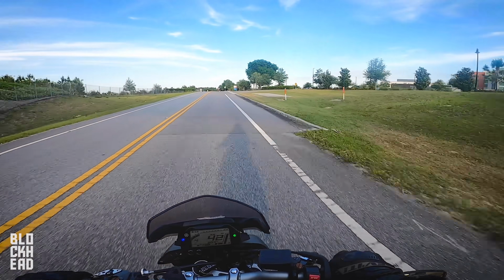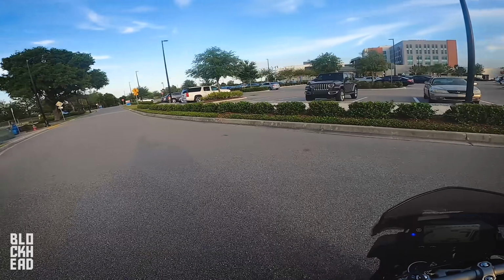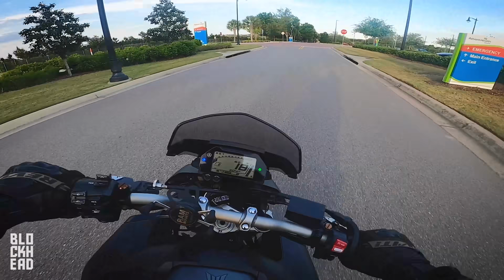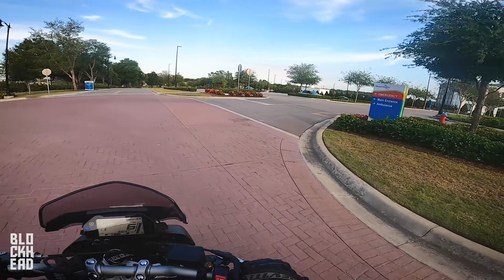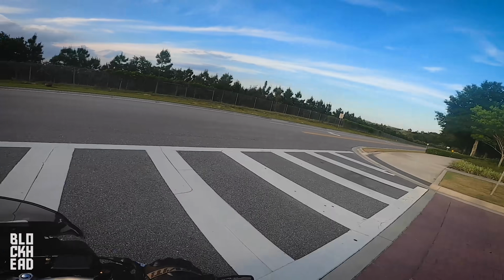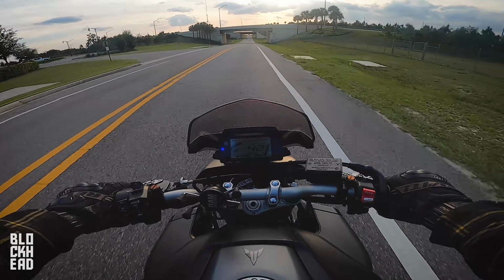I need to get these bikes side by side, like the MT-09, and riding them side by side would be incredibly insightful. Low speed maneuvering, and even when you're going at speed, the bike just feels incredibly, I don't know, even though it is a heavier bike, it still feels like you can throw it around pretty easily. The braking, like I said, feels really great on it. Can't get over that sound.